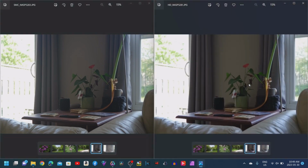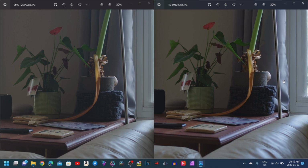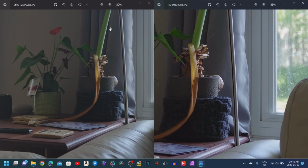People say it's character. But whatever suits your boat, whatever floats your boat, some people prefer the SMC Limited rendering. They say it's true to the expected rendering, the more artistic rendering, slightly softer, not technically perfect. The HD leans more towards the technically perfect side. Now, this window pane here, you can clearly see that there is a difference.